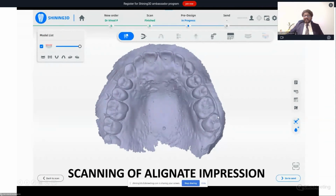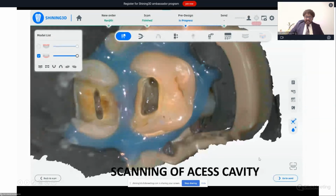Just imagine the inaccuracies you can have. Irrespective of how good and experienced a dentist you are, you can have air bubbles within your alginate impression itself. When I scanned it, these are the discrepancies, the air bubbles, which I captured. The other thing I'm trying is to capture access cavity preparations just to see the depth of scan. I was able to capture it with the liquid rubber dam applied, and the depth of the scan was really nice, to check whether the scanner is capable of doing that.